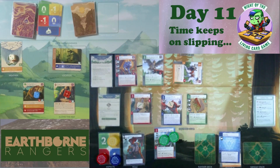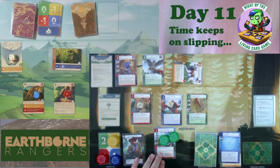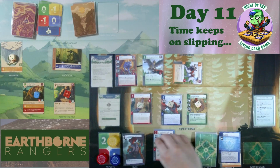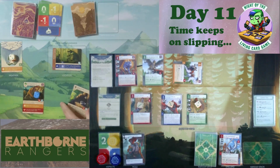The sketchbook has turned out to be incredibly useful at exhausting obstacle cards to allow me to get around things. So we will put it into play, and I am fully geared up at the moment. I've got 5 gear slots available and taken up. All right, and this does clear the Ranger cache.